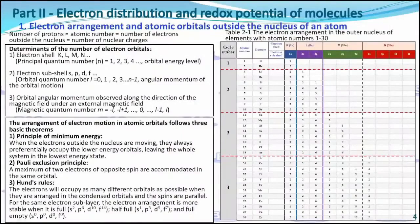The number of electrons outside the nucleus is equal to the atomic number, the number of protons, and the number of nuclear charges. The orbital distribution of the electrons outside the nucleus can be described by three quantum numbers. Electron layer, K, L, M, N, which indicates the energy level of each orbital. Electron sublayer orbital numbers, s, p, d, f, which indicates the angular momentum of each orbital motion. And the angular momentum of the orbit observed in the direction of the external magnetic field.